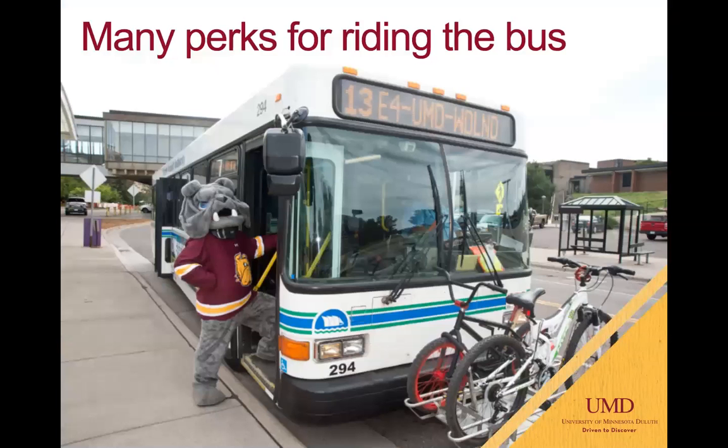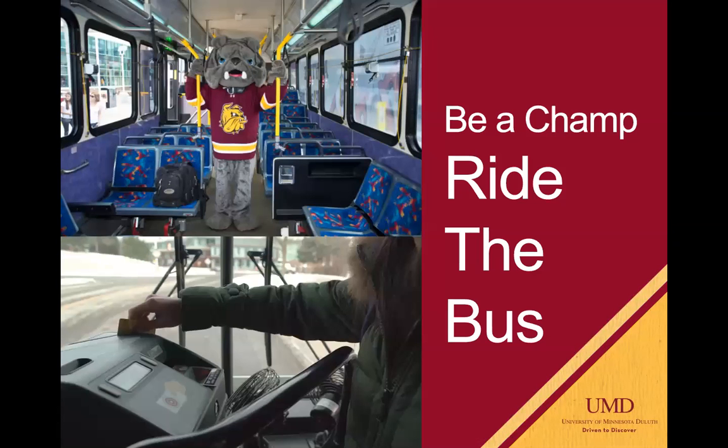There are many perks for riding the Duluth bus, including no parking hassles, no parking costs, no scraping or digging out in the winter, and citywide service to and from your house to UMD. With a swipe of a U-card, students have unlimited rides free to most locations in the Twin Ports.